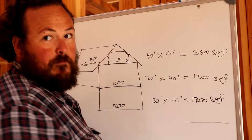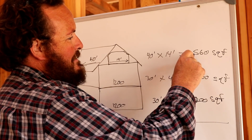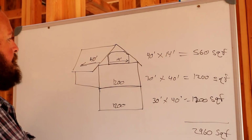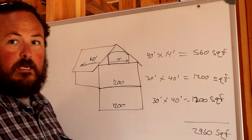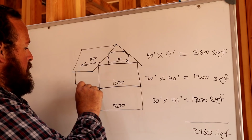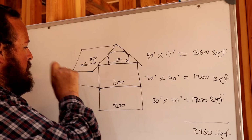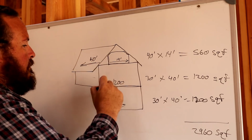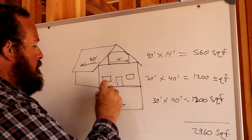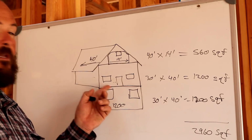Okay, so total square footage of this house is 2,960 square foot. Now, what was great about this house is that this thing is as value engineered as I've ever seen. There were no windows on the sides of the building, no windows in the basement, no windows in the side, no dormers on the side of the house. So all we had was front door, window, window, and then we had a basement window, and then we had a center window. So on this house, there was a total of 5 windows and 1 door.